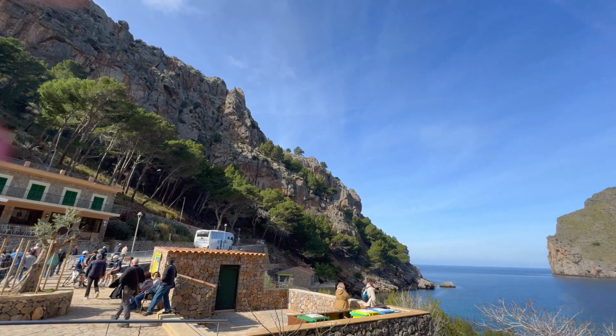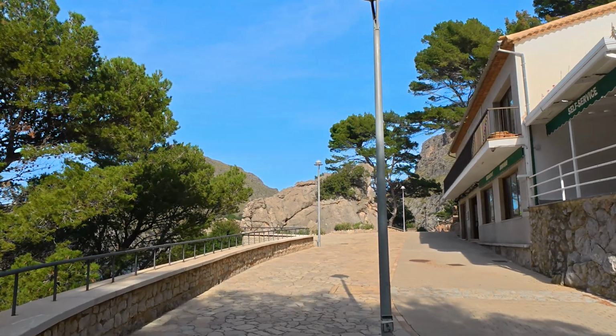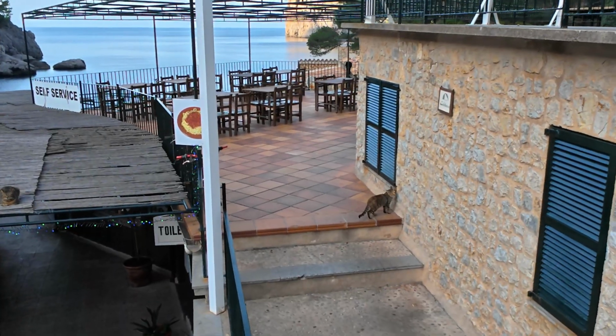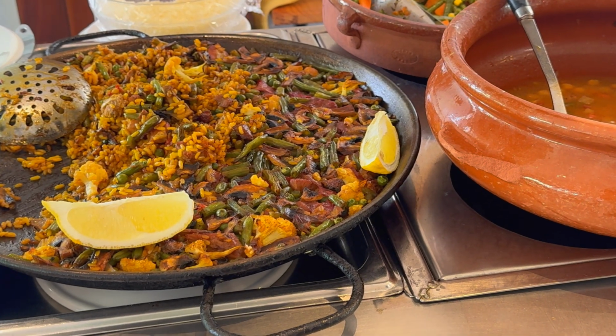Even though we saw plenty of restaurants, most of them were closed for the season. During the peak summer months, they all open to the public. If you're visiting in the off-season, it's a good idea to bring extra water and snacks. Luckily, we found an open restaurant and got to enjoy a delicious Spanish paella for lunch.